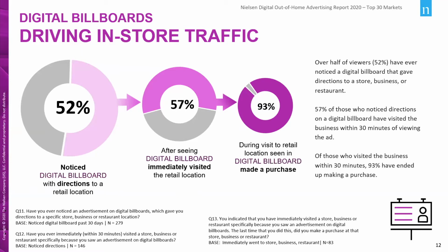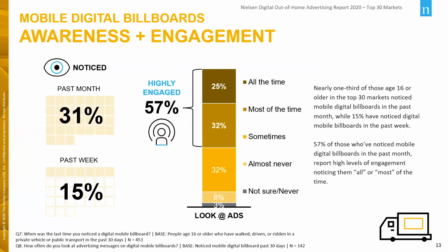So again, it's really fun and interesting to take the respondent through all of these different activities and being able to tie together the ROI from exposure to the actual brick and mortar purchase. So that is going to tie up our look at digital billboards.